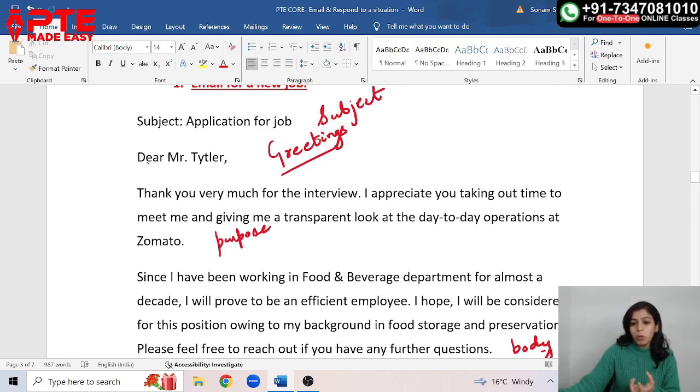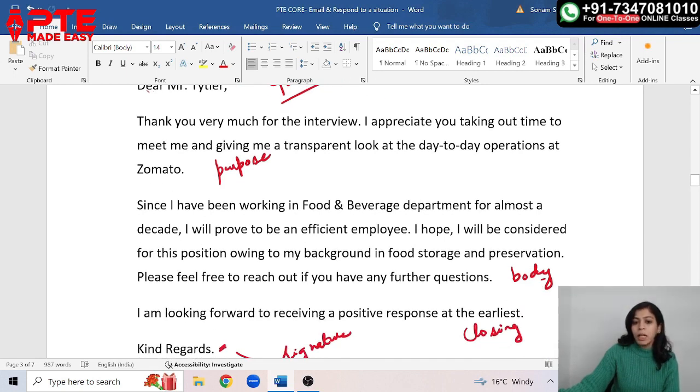So what you are doing, you are basically writing this letter and you are trying to persuade him to hire you. So since I have been working in food and beverage department for almost a decade, I'll prove to be an efficient employee. I hope I'll be considered for this position owing to my background in food storage and preservation. Please feel free to reach out if you have any further questions. You can use this line in many emails. Almost in every you will get to know. Please feel free to reach out if you have any further questions.